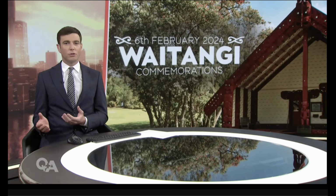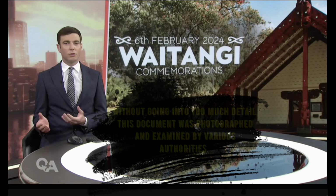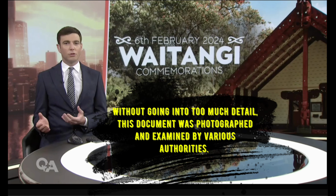Oh my goodness. Imagine that. Having a really old envelope with a really old piece of paper inside, in somebody's really old handwriting, an ancient document. Well, very gingerly, Beryl put down the sheets and picked up the envelope. Opening it, she found a very ancient looking document, handwritten, like I said. John was called and they discussed their find. They knew it was valuable. Without going into too much detail, this document was photographed and examined by various authorities.